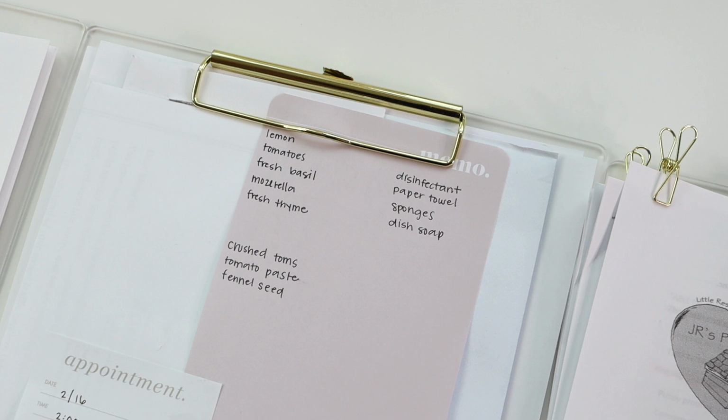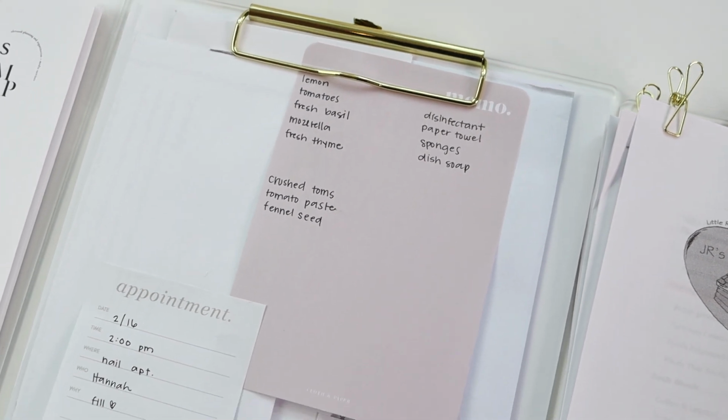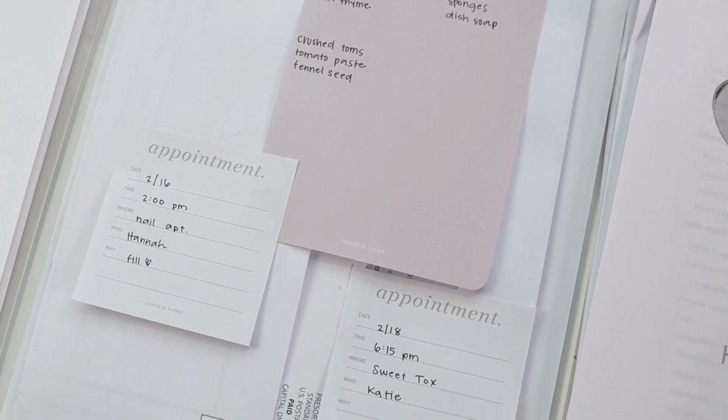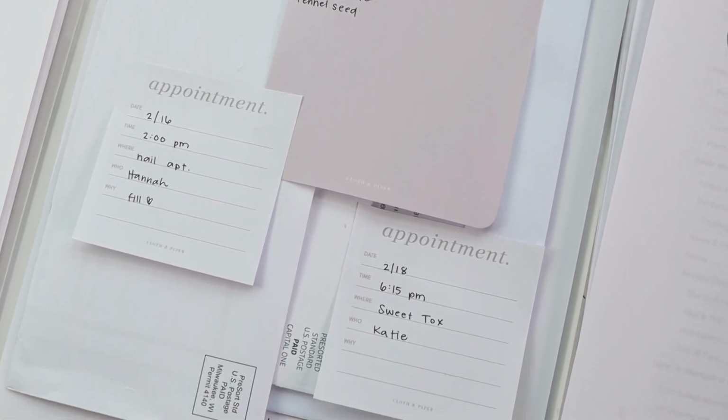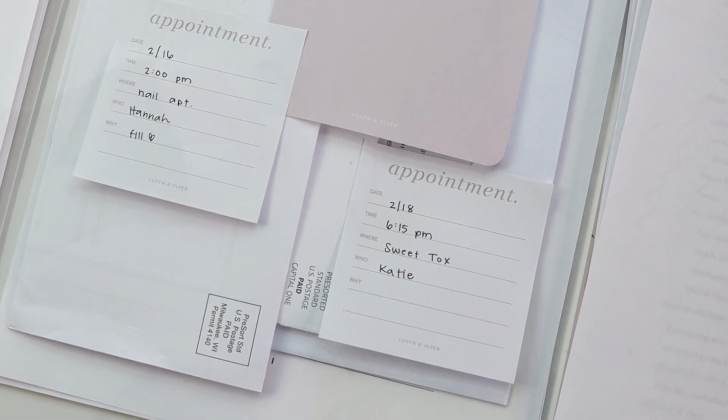Of course, if you want, you can use a folder for that, but I like the mechanism of the clipboard. You can just slide your pages in, clip it down, and I like the way that I'm able to organize and remove papers really, really easily. So that is why I'm using the 3 clipboards, but of course you can use a ton of other methods.